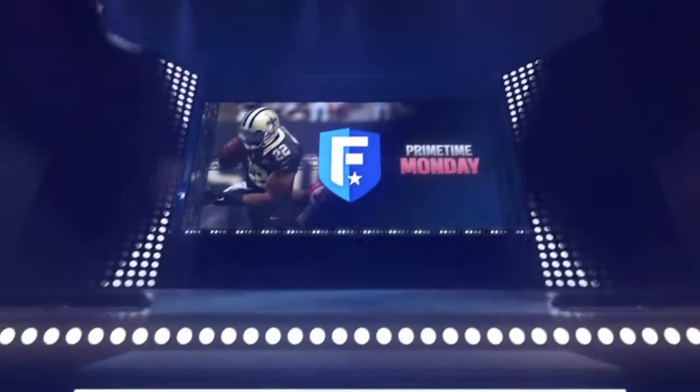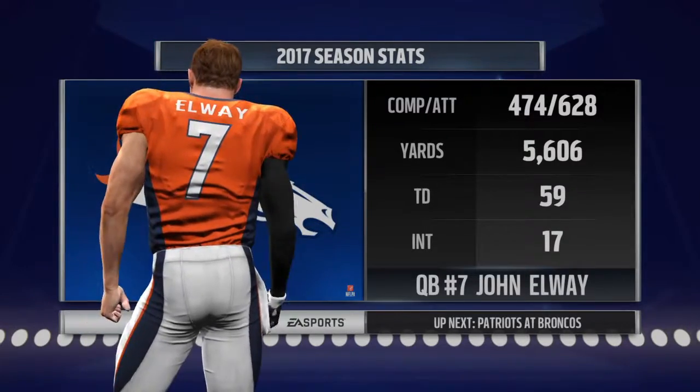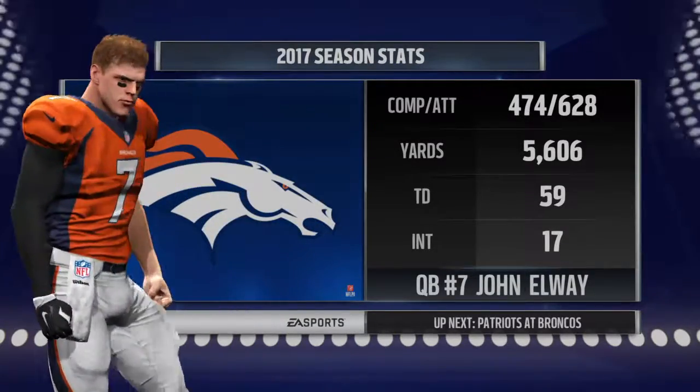For this man, a season like very few quarterbacks have ever had before him. The yardage he's totaled through the air is astounding. Let's see how many more he can add to his total in this one. It's the Patriots going up against the Broncos.